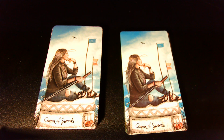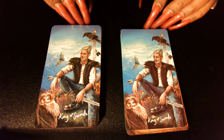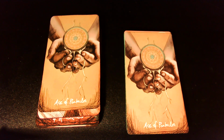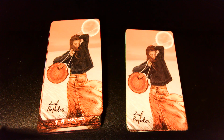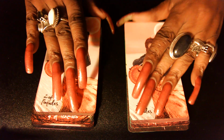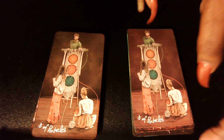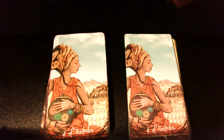Queen of Swords. Sharper imagery, most definitely. Wow. I don't know. The jury's out. While I appreciate the enhanced coloration and the saturation that has been applied, I still also appreciate the mutedness of the indie deck. This is another one of my favorite cards.